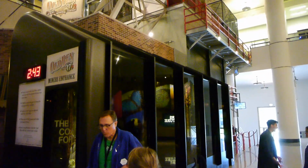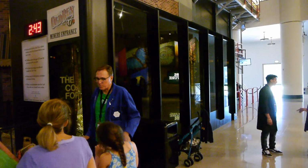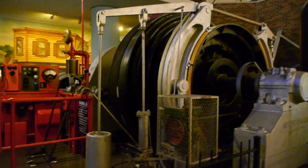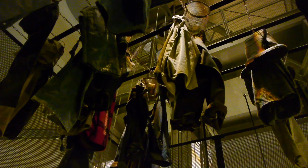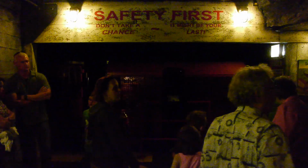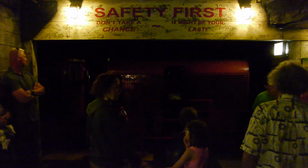Another really cool display here is Old Ben number 17. This is a coal mine that was playing out in southern Illinois in 1933, and the museum simply bought it, hired the entire mining crew, and said, "Move it to the Museum of Science and Industry." They proceeded to dismantle all of the equipment, cut slabs out of the sides of the coal seam to use as walls down here, and then reassembled the whole thing on the lowest level in the museum, putting the head frame on the highest level.